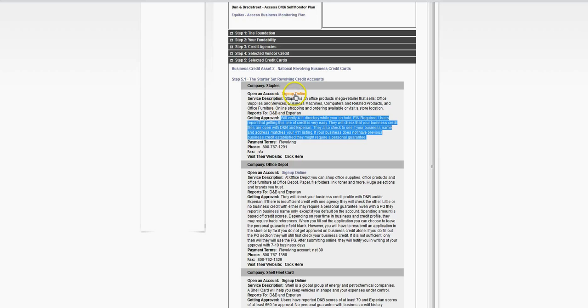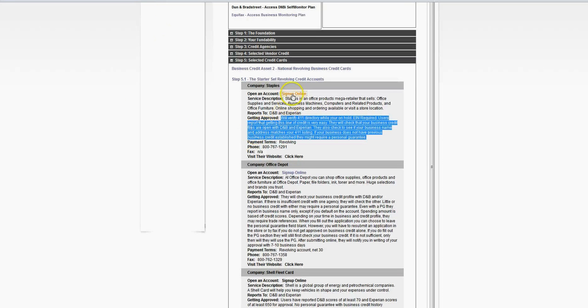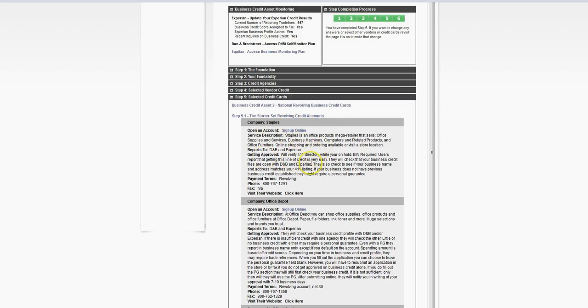You can even in one click sign up online. It connects automatically to the source, and it even auto-populates a lot of the information on the application for you. Again, this is the only system in the world with this kind of technology that actually integrates with the sources, where you can complete the applications right through the system.